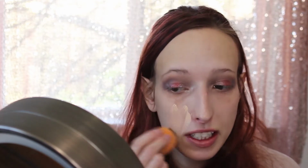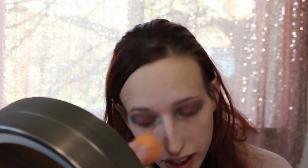Definitely not a full coverage, but I bought it because I'm wanting a little bit more of a light coverage kind of foundation. I like the feeling of a light coverage better anyway, and it's been a while since I've added one of those to my collection. Overall, it might be a little bit of a rosier tone, but once I add bronzer and things like that, I think I'll be okay. So we do have a first impression here.